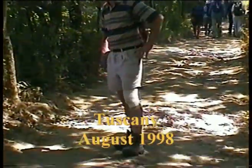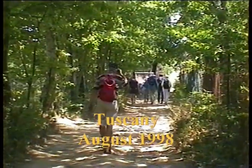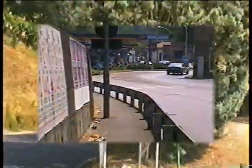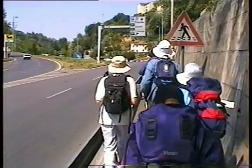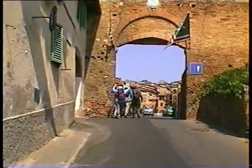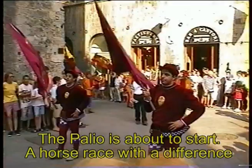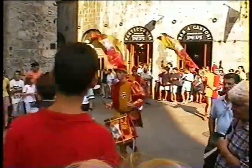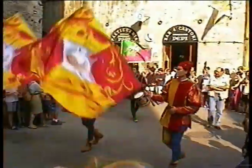The time machine had whisked us back to one of my favourite walks of all, Tuscany in 1998. My wife Sandy and I joined a group of eight people, and we walked from Volterra to Siena in 5 days. And when we got to Siena, a huge surprise awaited us. A Palio's in town, and we were right in the middle of it.